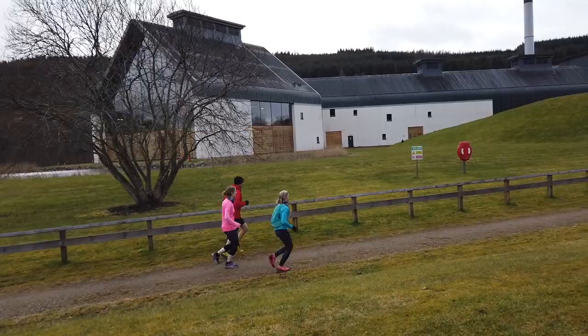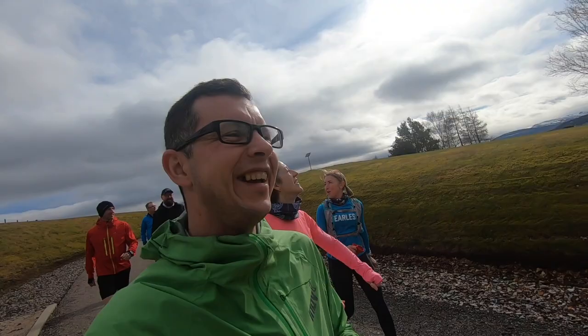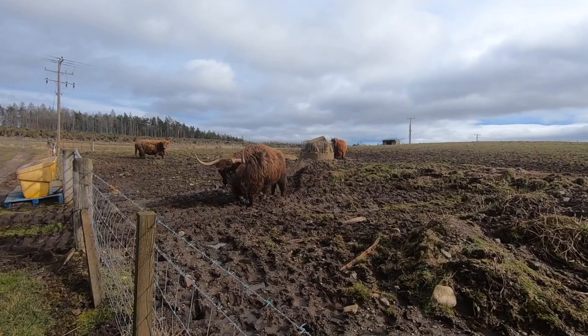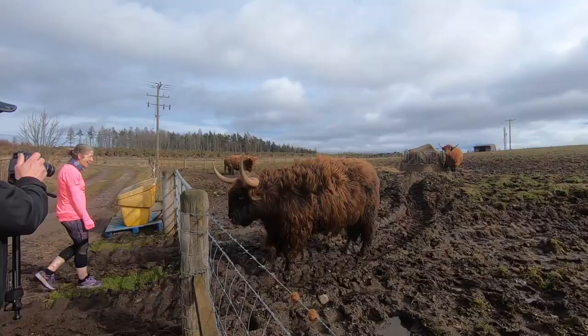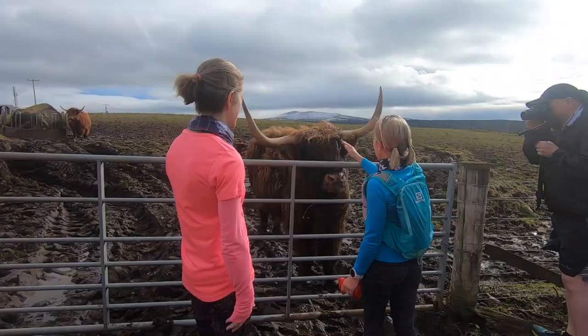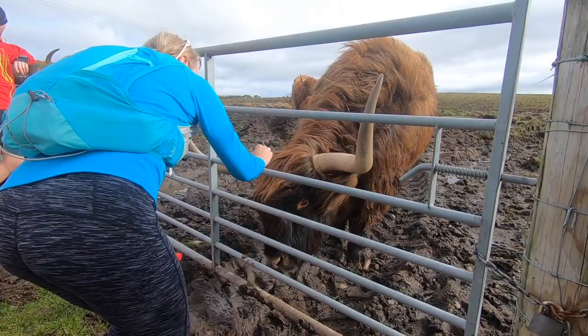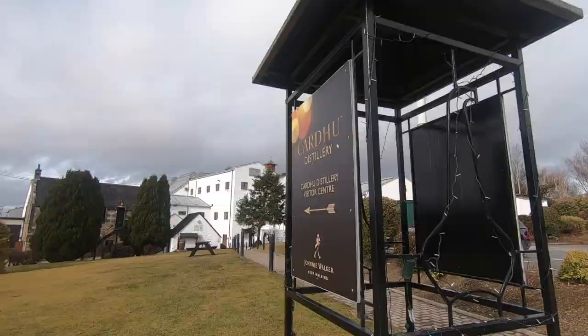That's a good shot. We've just run to Craigellachie. We're just coming in. Oh, man, yeah. To our destination for the afternoon. The running part is done. It is for today. For today anyway.